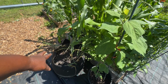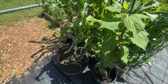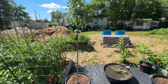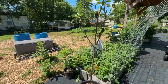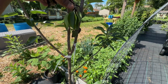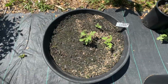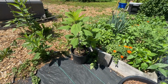I transplanted that garlic out of a bed because my garlic didn't do so well, but I'm gonna take that out of that pot. We have this, what is this? Pear tree and another pear tree. But yeah, I need to address some of these brown leaves. But in this pot also, I have potatoes growing in that pot. There's another hibiscus.